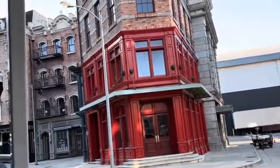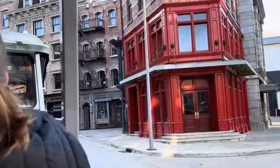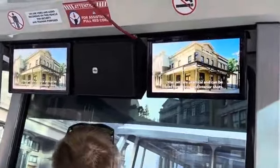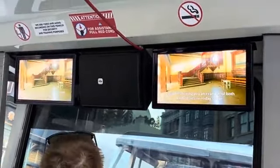So if we're filming in our Metro sets, we're pretty much just using these for exteriors, and then we'll film the interiors later on at a different point in the production. And those interiors will usually be built inside of our sound stages.